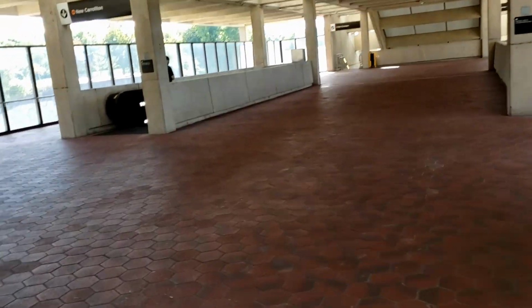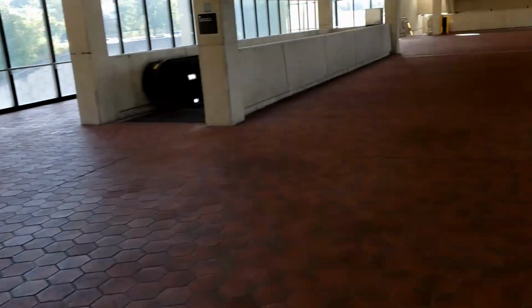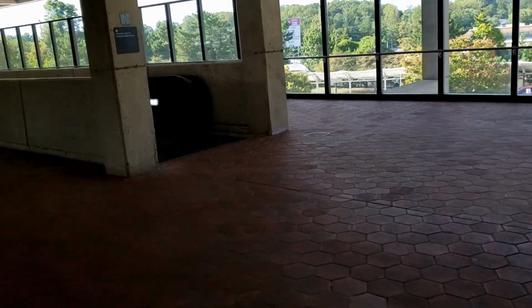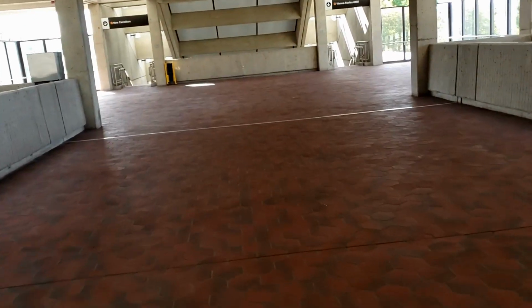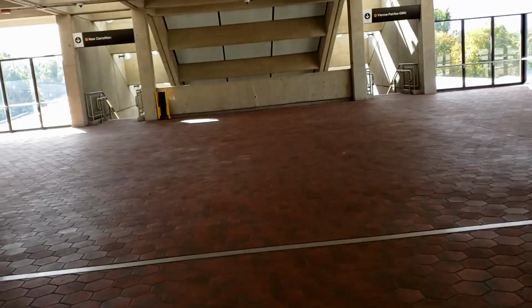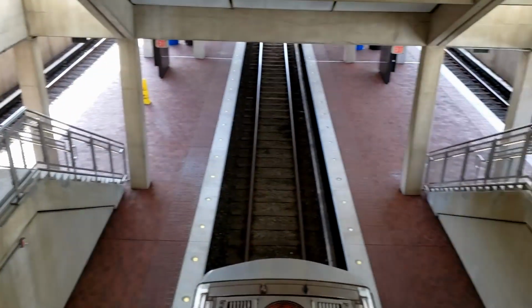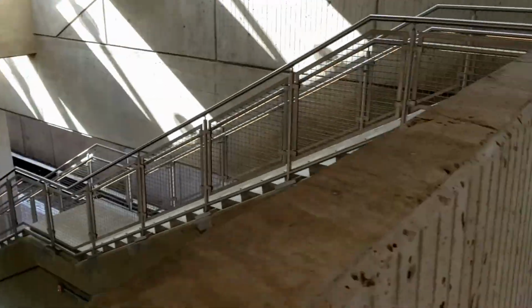Unfortunately, I'm not seeing if there's a great elevated train spotting area up here. There might kind of be one over here, but it's not as great as the one at Branch Avenue. Come down here, we'll see if we can get a good look at all the action. I don't think so. This looks like the view's pretty heavily obstructed. Yeah, that's not a great view.